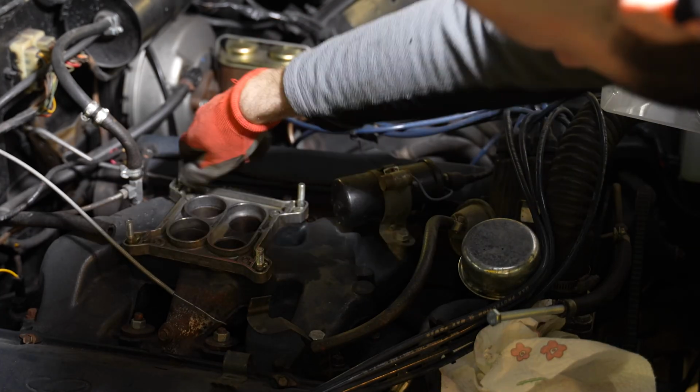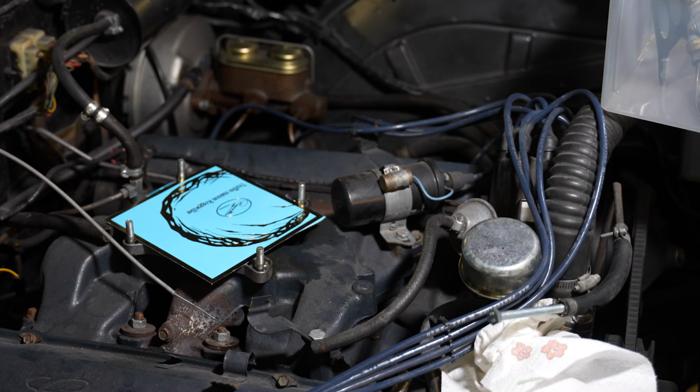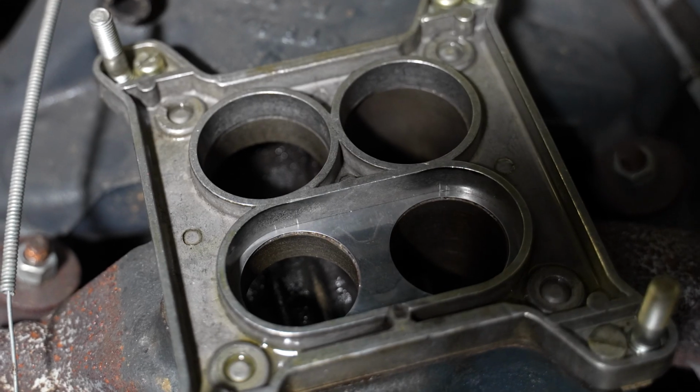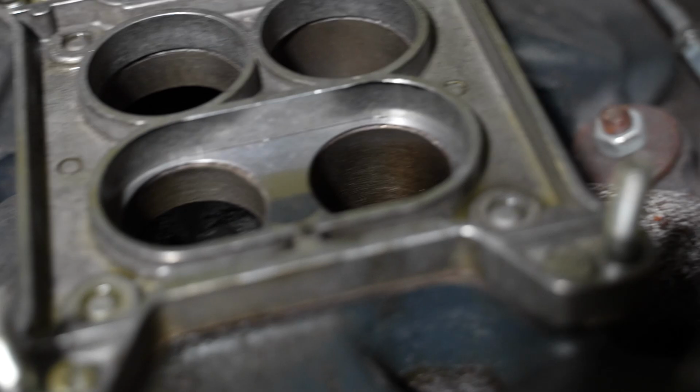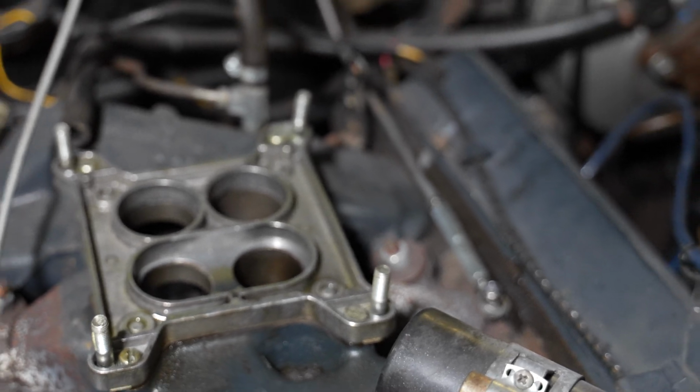I cover up the open manifold with a bit of cardboard, just to prevent stuff falling into it. Everything is wet inside there. And I can't get the screws off because I need a larger screwdriver, but this plate will come off as well because something is not right.